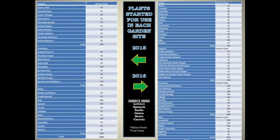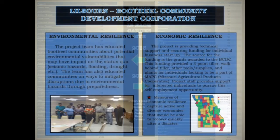All these plants that we start are heirlooms, so we can teach the people. We try to keep the cost down, mitigate the overheads of each cost, so after this grant is done and through, they'll be able to keep these gardens going. So we use heirlooms because I teach them how to save the seeds so that they can use the seeds that they saved from the year before to start their garden the next year. So all these are the annuals that we use in each of the gardens, and then we also use direct seed methods for things like lettuce, spinach, garlic, onions, beets, and carrots. We direct seed all that in the spring and the fall, and then we also have our perennials, our native plants, and also fruit trees that we establish at each of the food production sites.